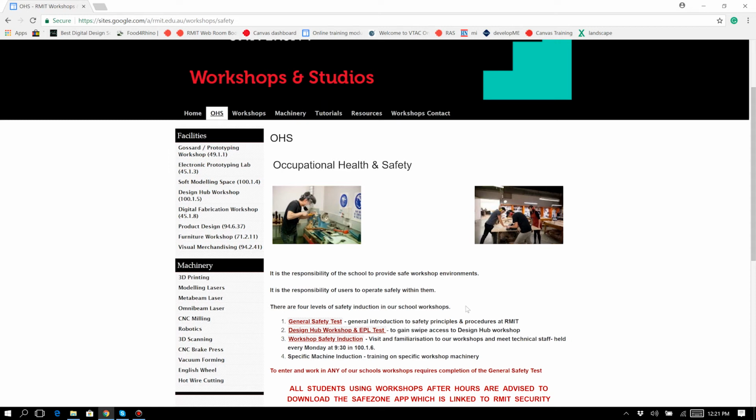For unsupervised access, so access to the lasers, the new workshop downstairs here does run in an unsupervised state where you can access the lasers 24 hours a day, and the soft modelling space, which is room 5, is open from 6 a.m. to 11 a.m. But that will require you to do the Design Hub workshop and EPL test and actually do the workshop safety induction, which is that walkthrough tour. It happens every Monday morning at 9:30 in the workshop downstairs here.